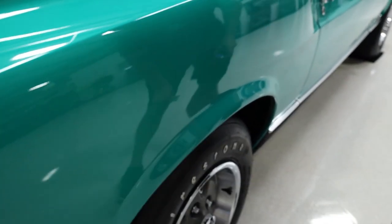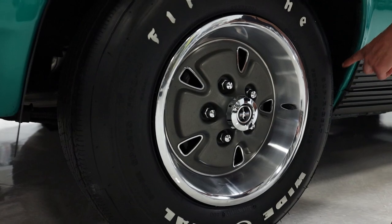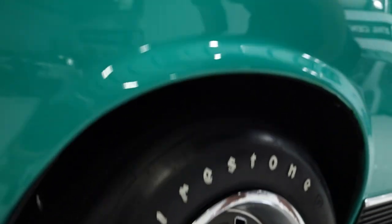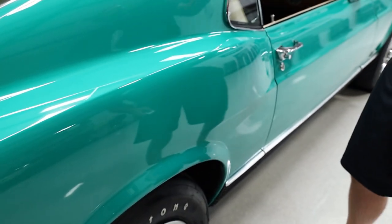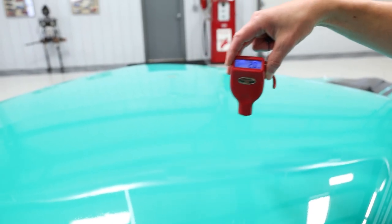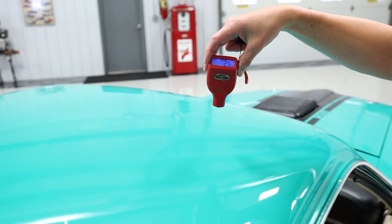Once again, look at those beautiful hubcaps. Brand new tires. Once again, we did a little bit of touch-up work through here to clean up some of that undercoating that was done when the car was new. Gorgeous. Roof, 2.0. Again, I'll use it here. 2.5, original factory paint. Nothing to make note of. This is in beautiful shape.